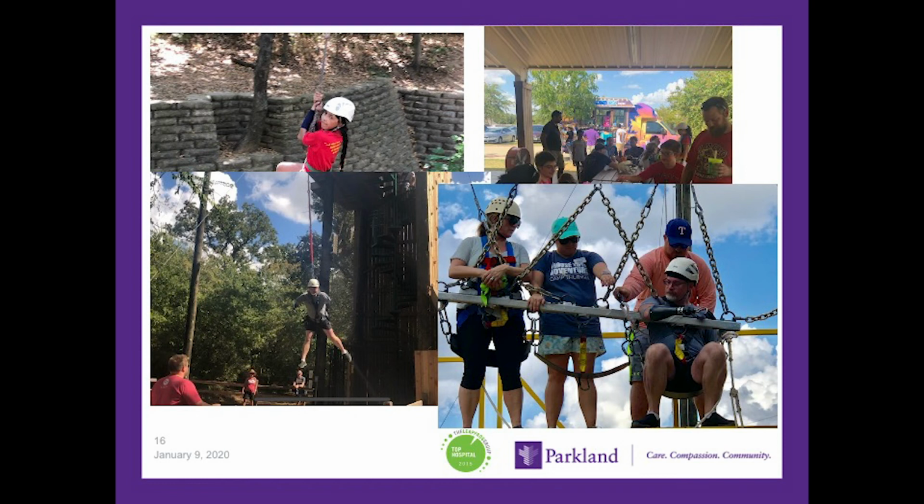We now do a family fun day at that same camp where families and kids of all ages can come. We just did this recently in September. We had around 85 people show up. And you can see this is one of our patients with double arm amputation who jumped off a tower. Again, my heart was racing, but he came down smiling. And here he is as they're setting him up to ride on a giant swing as well.